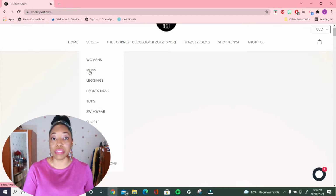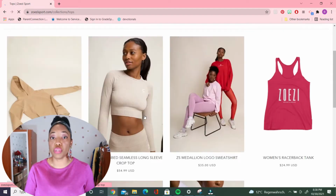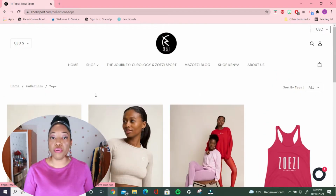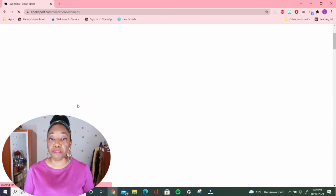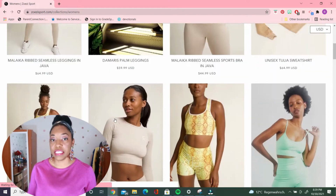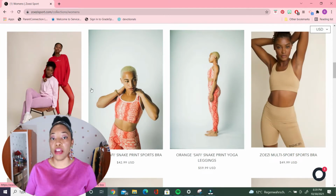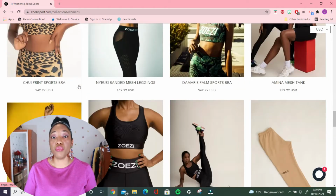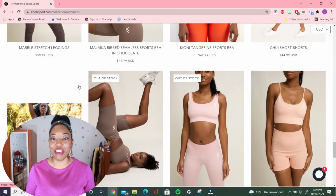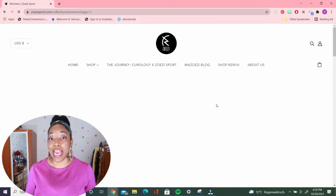Of course they have the women's section, a men's section, a unisex section, swimwear. You can go particularly to tops, you can go particularly to bottoms, whatever you are actually looking for. I'm going to click on the women's section because it is going to show you everything they have for women. There is this entire collection here in one area. You have sports bras, activewear pants, sweatshirts, an array of different types of clothing pieces that you can purchase that are definitely activewear.